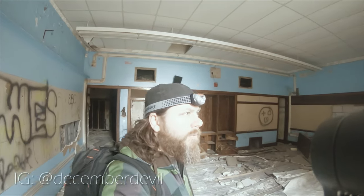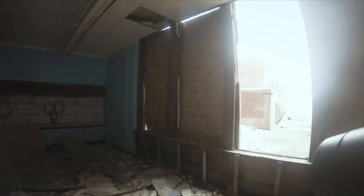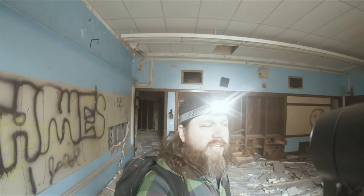We are at another school. This one is heavily boarded up, so that's the reason for the miner's hat, so I can see, and hopefully you can too. So let's go explore.